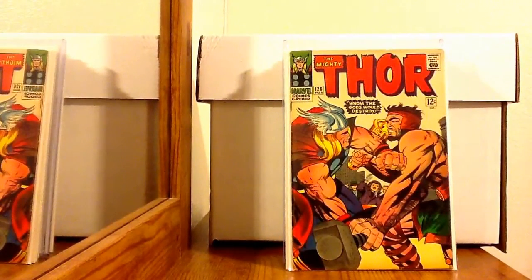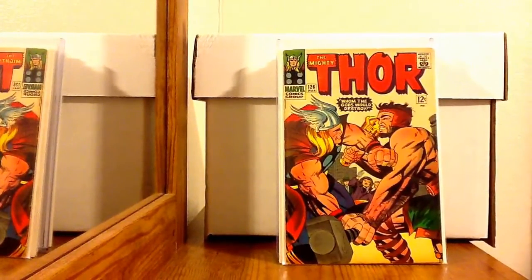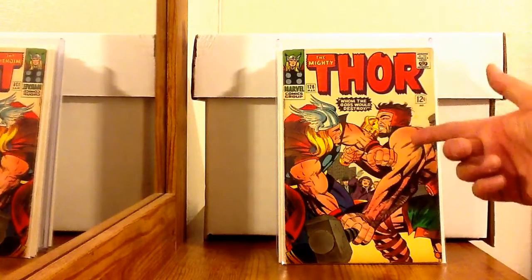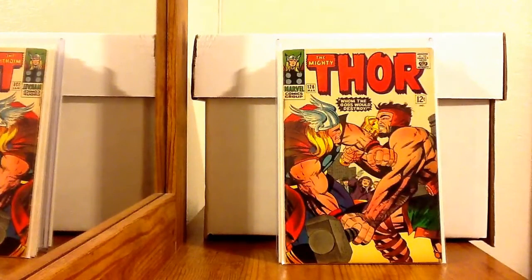Thor 126. This is actually Thor number 1, if you want to call it that. Journey into Mystery 125 was the last issue. Then with this issue 126, they gave him the title, The Mighty Thor. So this is actually Thor number 1. It's another book I got out of the guy's box, and he hooked it up. As you can see, it's not as bone white as I would like it to be, but honestly, guys, I paid $15 for it, so I'm definitely not passing.